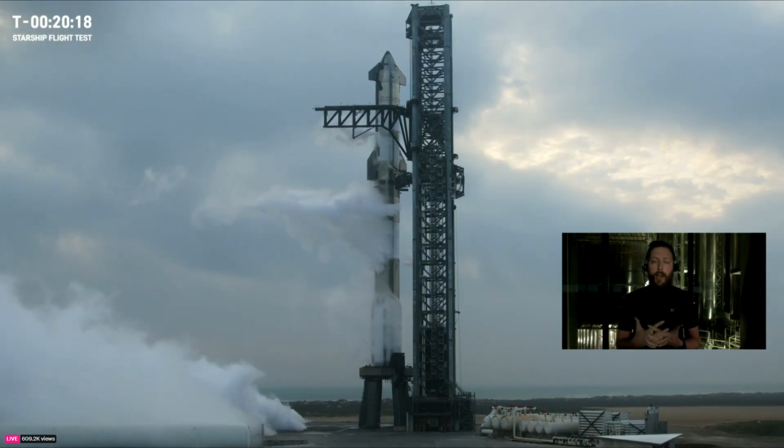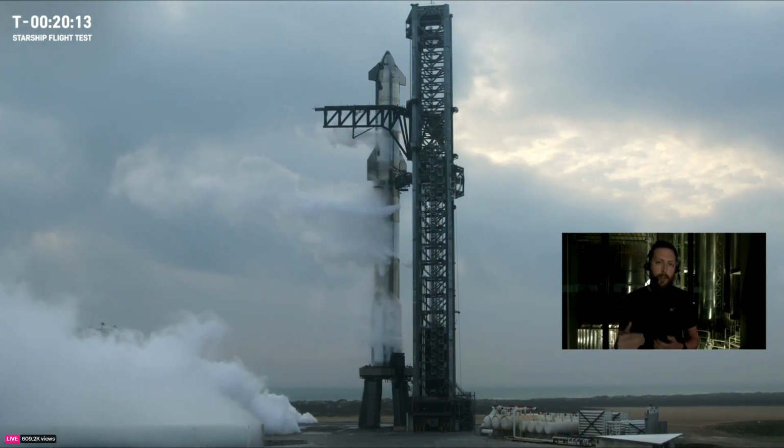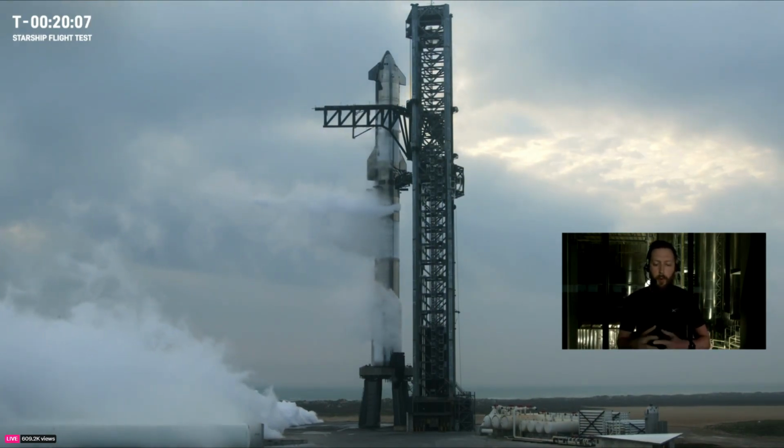The other big watch item today is going to be the winds. The winds have started to pick up. We're still looking to be below our limits, but there could be a hold at T-minus 40 seconds just to make sure that the winds are acceptable before we go.